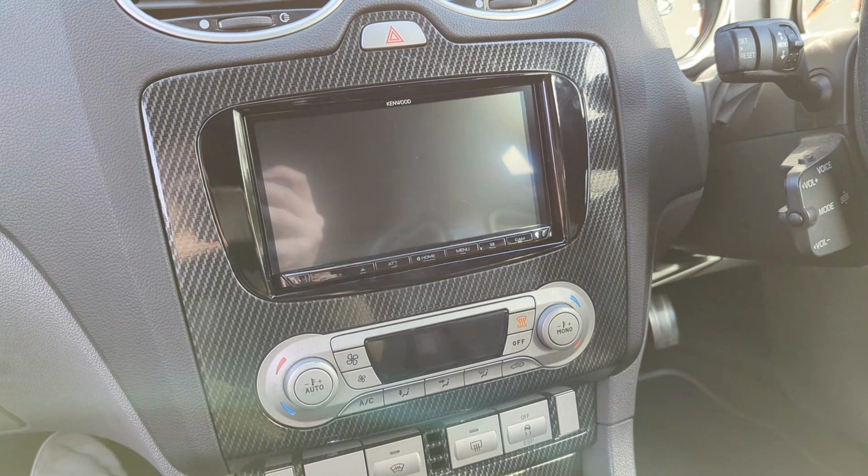Also absolutely loving the Kenwood head unit that I fitted instead of the Lux 2 system. I did do a video on that, which I'll link for you. But having CarPlay, Android Auto, whichever phone you've got, wirelessly as well, and it's given me DAB and a few other bits. Still works with the factory reverse camera and factory steering wheel controls. So yeah, really loving that.